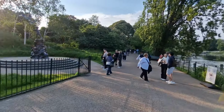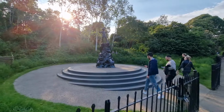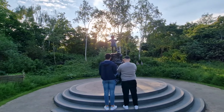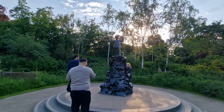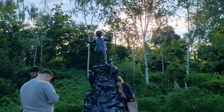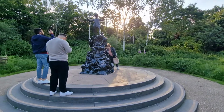Right, this is the reason I came down here and to this section, because one thing I realised I've never seen, let's see if we can get it in here, is the Peter Pan statue, which is, as you can see, quite popular. There you are, Peter Pan. And that's here by the side of the Serpentine.